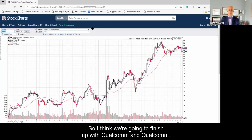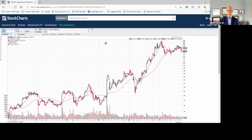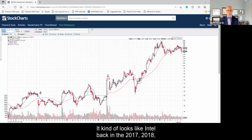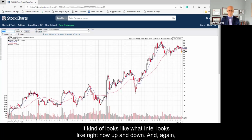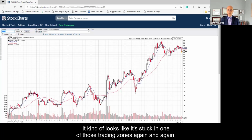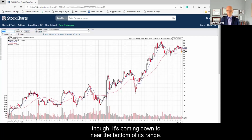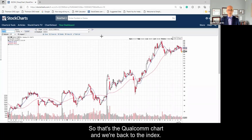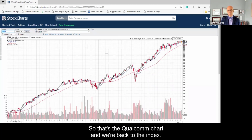So I think we're going to finish up with Qualcomm. And Qualcomm, we don't own this, but I have traded it in the past. It's a real trader. It kind of looks like Intel back in 2017, 18, 19, when I was trading it. It kind of looks like what Intel looks like right now, up and down. And again, you can trade these kind of things. It kind of looks like it's stuck in one of those trading zones again. And again, though, it's coming down to near the bottom of its range. So it just may end up being a nice swing trade, somewhat like Intel, for players who like to trade with a shorter term horizon. So that's the Qualcomm chart, and we're back to the index.